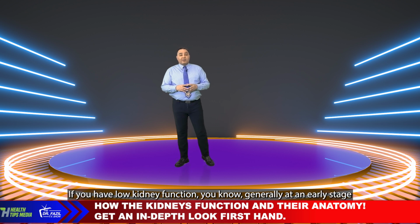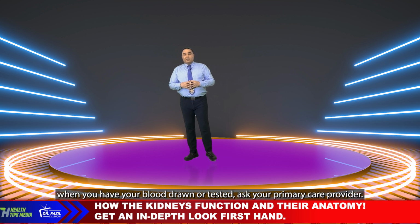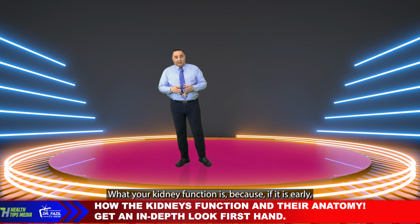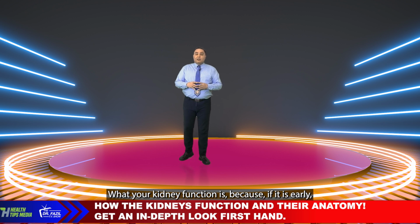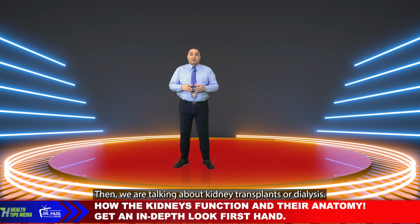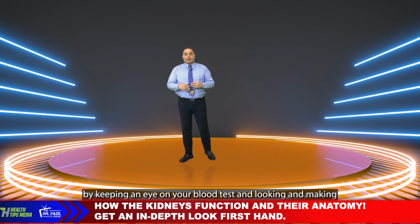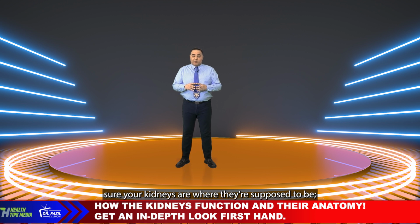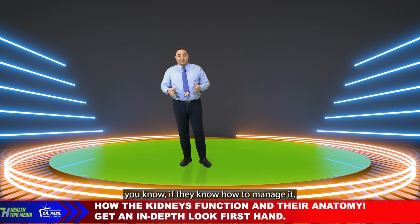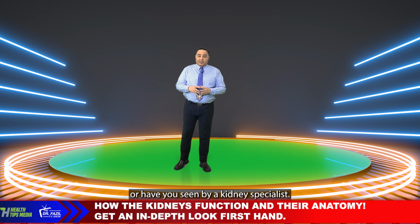If you have low kidney function, generally at an early stage you will not have any symptoms. So it's important that when you have your blood drawn or tested, you ask your primary care provider what your kidney function is, because if it is early, intervention is better than waiting till you have a progression of disease and then we are talking about kidney transplant or dialysis. That can all be prevented by keeping an eye on your blood test and making sure your kidneys are where they're supposed to be. And if they're not, then the primary care provider can manage the kidney function themselves, if they know how to manage it, or at least have you seen by a kidney specialist.